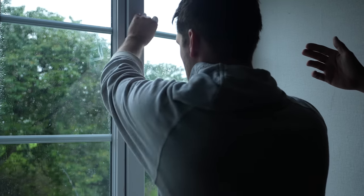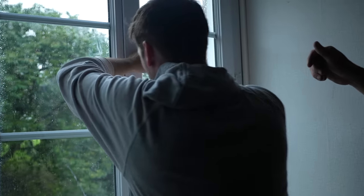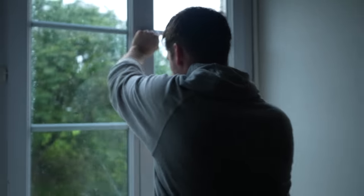Here, put it together. No, here. Yeah. Get it. There we go. Oh, look at that. It's closed. Magic. Should we get on with the job that we were actually doing? Yeah, let's get on with clearing this gutter.